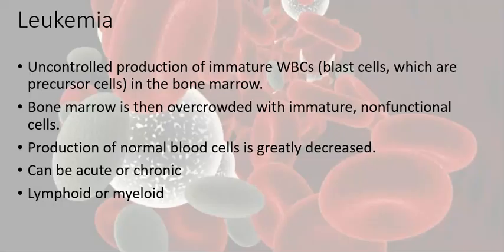Exact cause is unknown. Risk factors may include ionizing radiation, viral infection, exposure to chemicals and drugs, immunity factors, environmental factors, genetic factors. Leukemia is 3 to 4% of all new cancer cases and 4 to 5% of cancer deaths, and that is as of 2017.